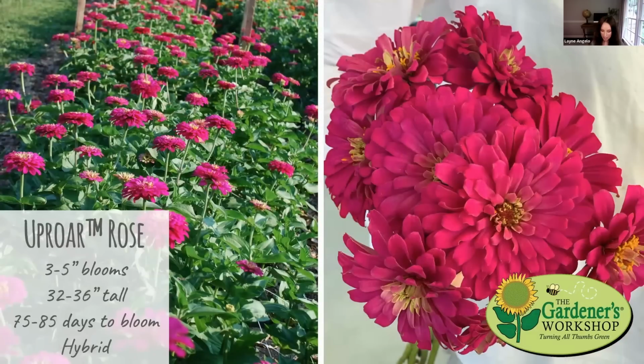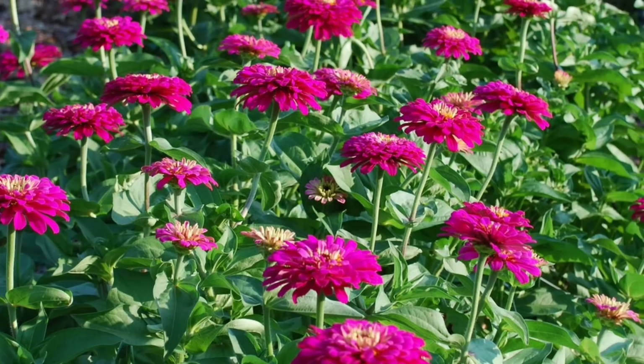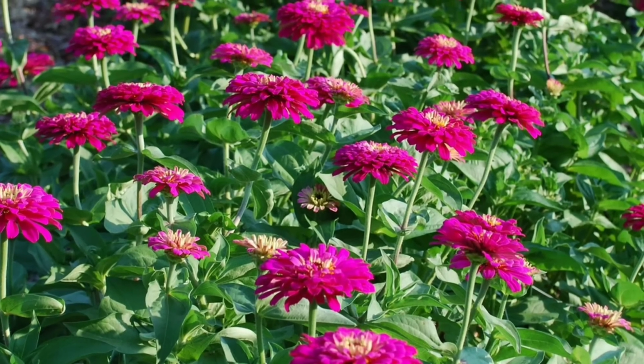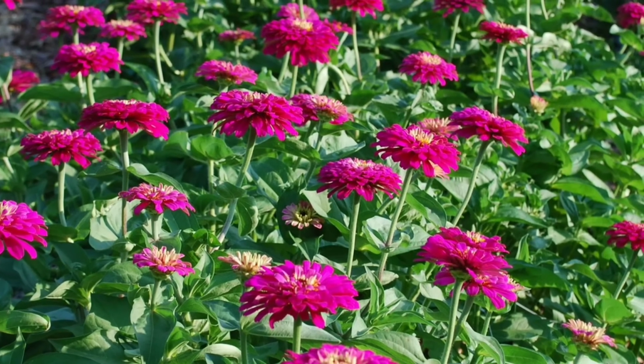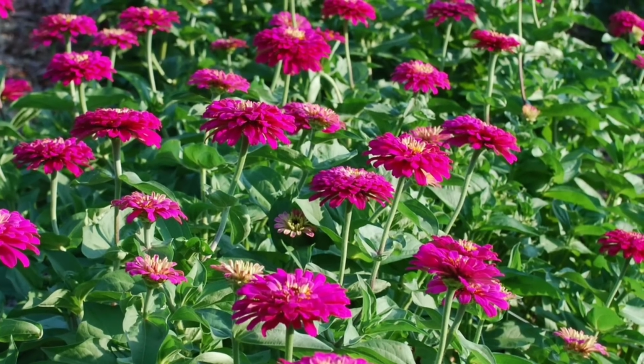And we actually have had an entire episode on this, which was our first episode of the year, which was the Pantone color of the year. And it is Uproar Rose. And that's episode 18, by the way, if you want to go back and listen to that. Uproar Rose has really big blooms, also 3 to 5 inches. The plants are somewhere around 32 to 36 inches tall, 75 to 85 days to bloom. And we've mentioned before, this is a really expensive seed because it is a hybrid, but these plants are really productive and uniform. And the flowers of Uproar Rose are this gorgeous, vivid rose color that just seems to glow out there in the garden.